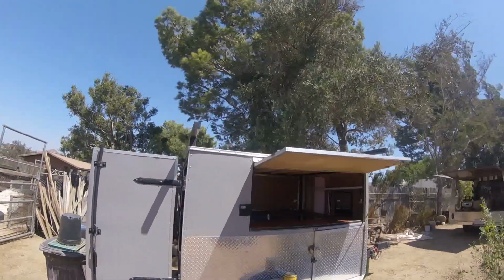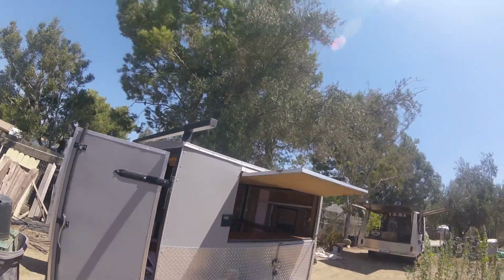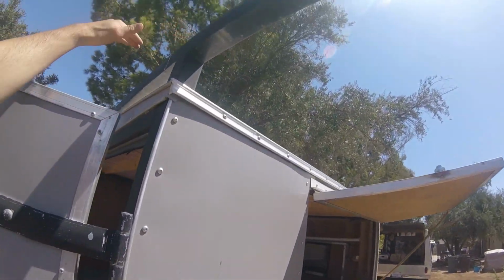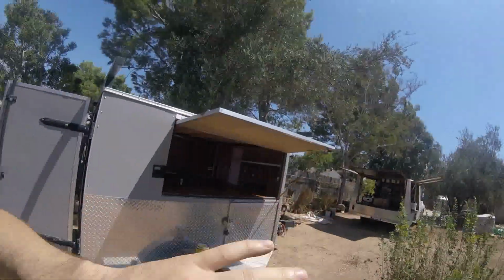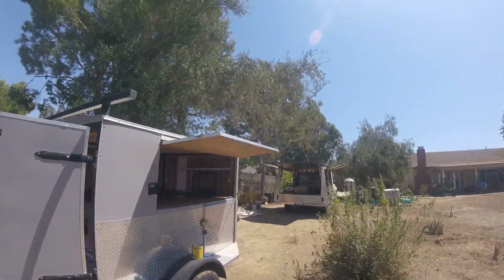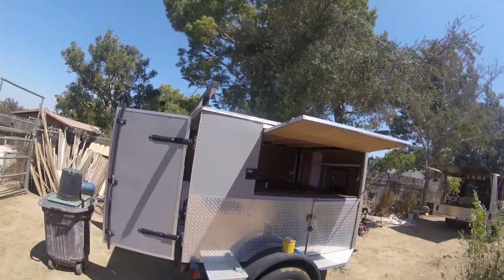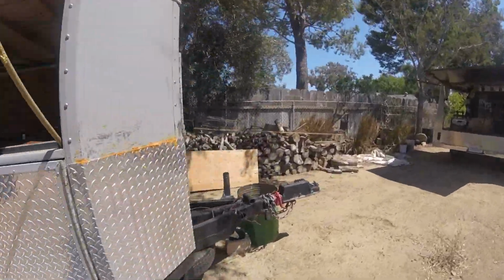My buddy Barry, Extreme Budget, mentioned in one of his videos how people would have shade up here to keep the cool and have some space, and then shade out here like an awning. Because if you're out in the desert, there are no trees around, so you create your own shade and keep the inside of your trailer cooler. So that's a great idea. And then back over here, I want to show you this.